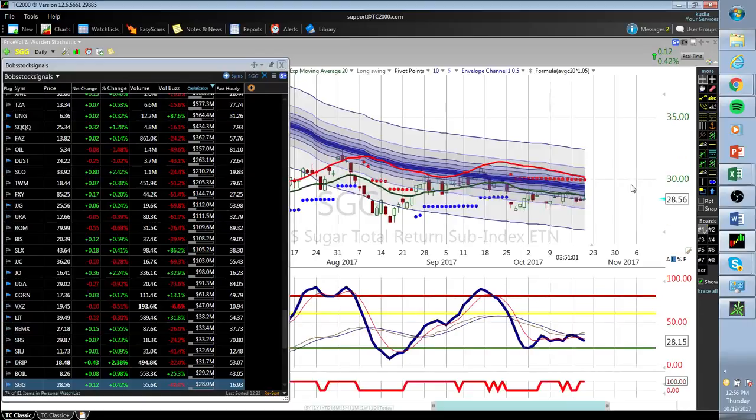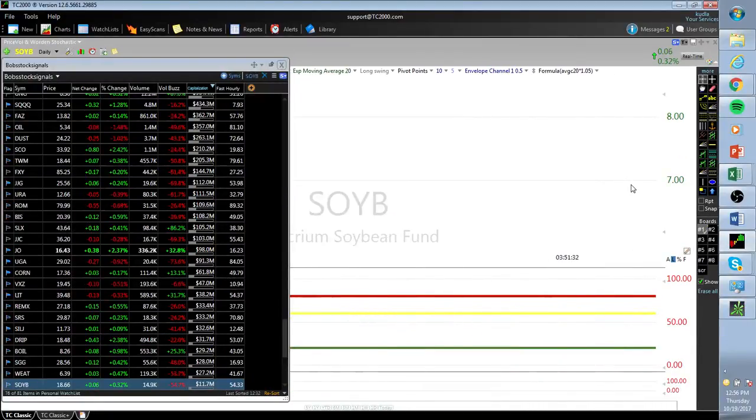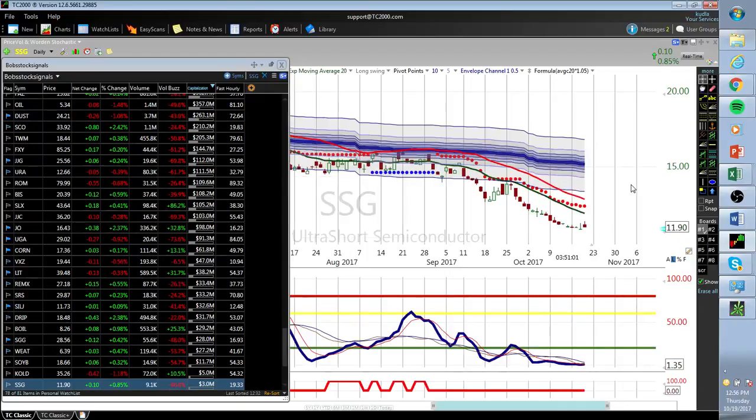Nice move in BOIL. Sugar's kind of flat. Wheat flat. Soybean has some strength. So I was going to buy gold puts until I saw the spreads and almost choked. And so I decided to do UNG instead, because I already have futures too.